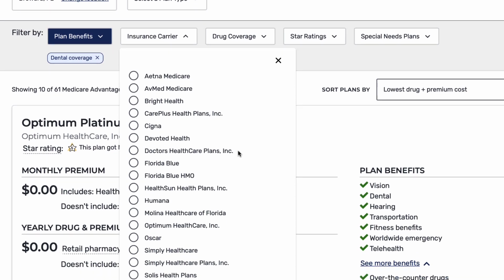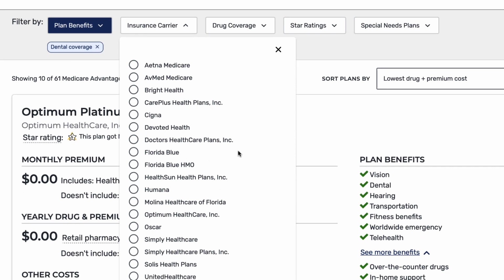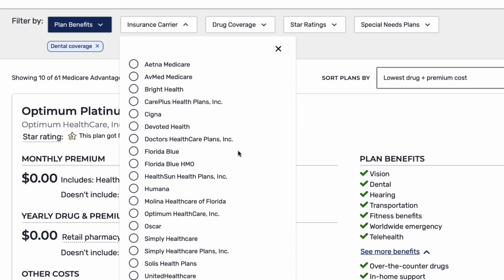That's very important with Medicare Advantage plans. Remember, with Medicare Advantage, you need to operate in network, because if your doctor or hospital doesn't accept your plan and you're on an HMO, then you would have to pay entirely out of pocket. That's not the case with a Medicare supplement plan.